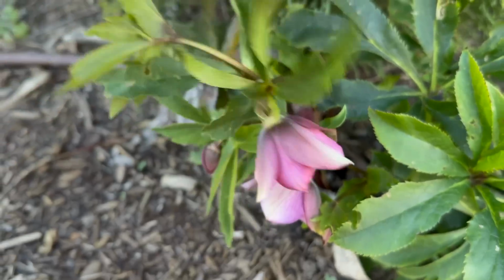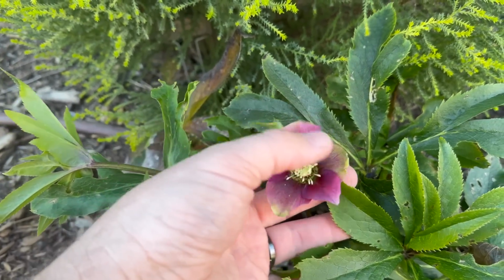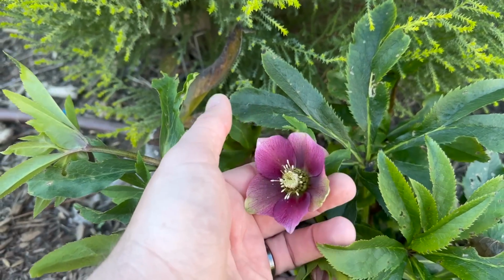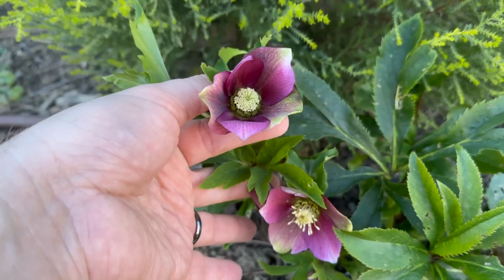Isn't that so gorgeous? So this one normally doesn't give me a ton of blooms, but it does give me some blooms. And I like how it's always this dark wine color and then green. And the tips will fade to this white color, but I just think it's so pretty.